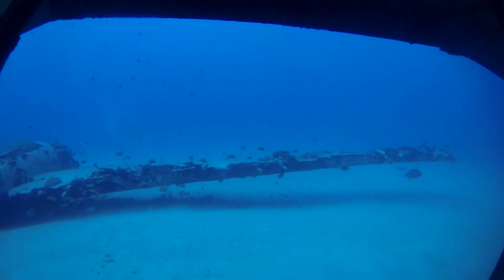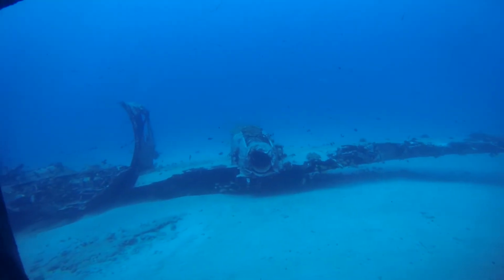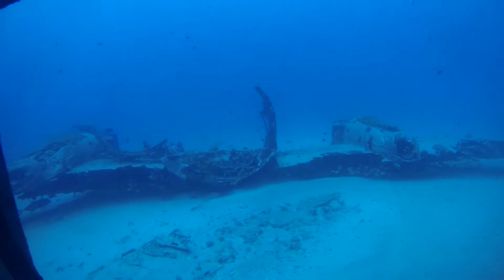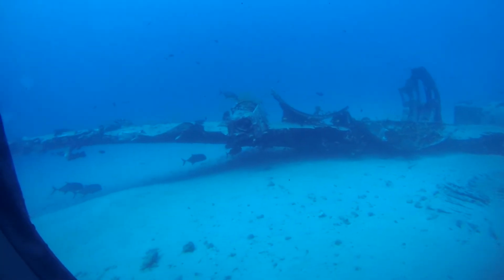And when this was first put underwater, it was completely intact. This was in perfect condition. You can put on scuba gear, you can swim through the fuselage, you can sit in the captain's chair, all that. But this is what a submerged intact airplane looks like after a hurricane. And you'll see some of those larger giant trevally looming underneath the shadow of that wing now.